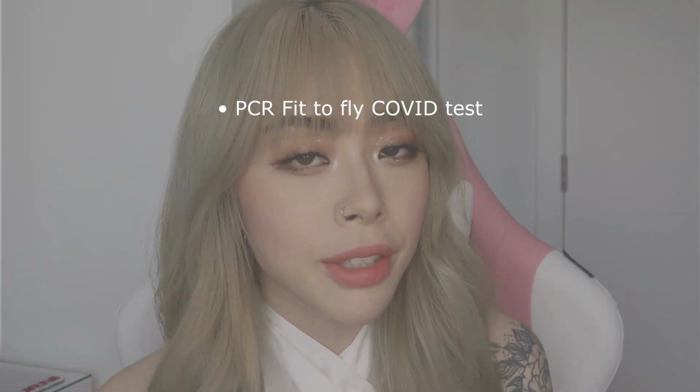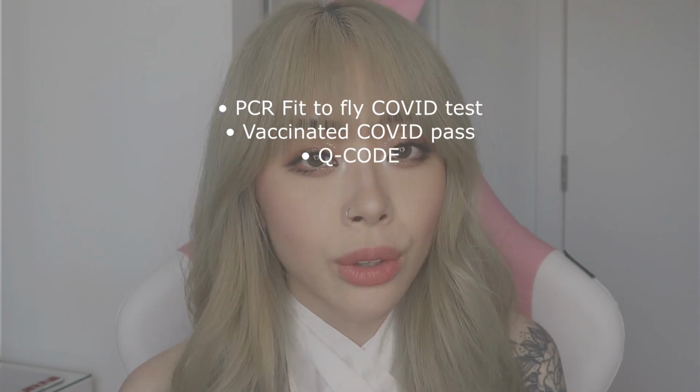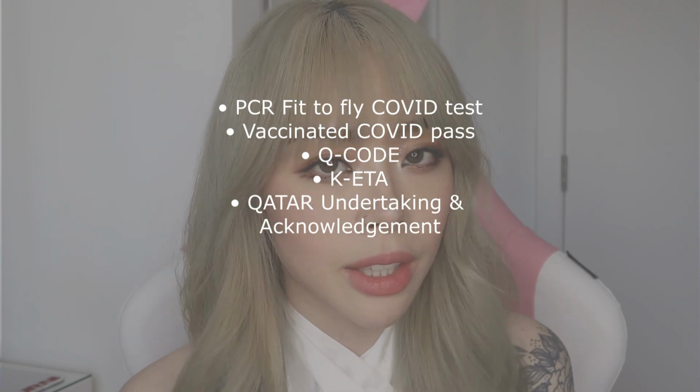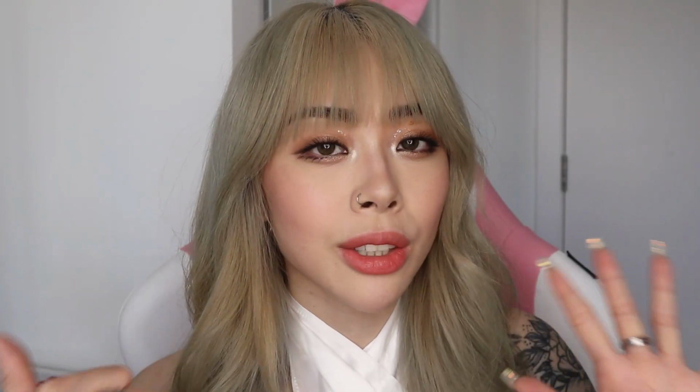So yeah, just to run through the ultimate checklist, you'll need your PCR fit to fly COVID test, your vaccinated COVID pass, your Q code, HIIITA, Qatar undertaking and acknowledgement form, and then the last one is the visa to enter Qatar. Those are the 6 documents you'll need to fly with Qatar or BA.